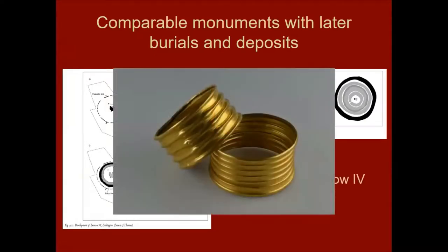And these are these fantastic gold armlets that came from this pit, completely unusual, and the like of which has never been seen in Leicestershire again. But again, probably a high status burial that's associated with a cremation. Just shows that even these simple monuments can sometimes have some fantastic remains hidden within them.